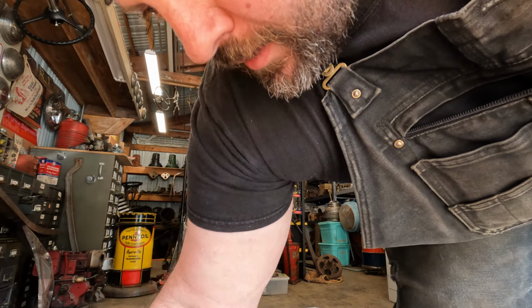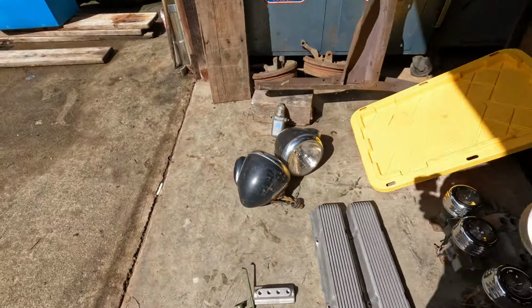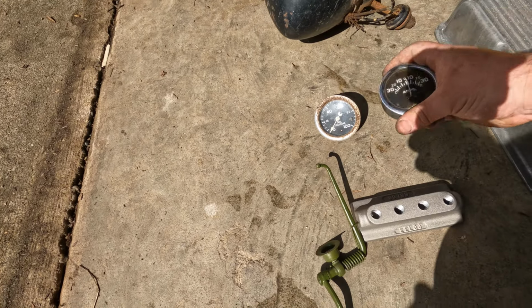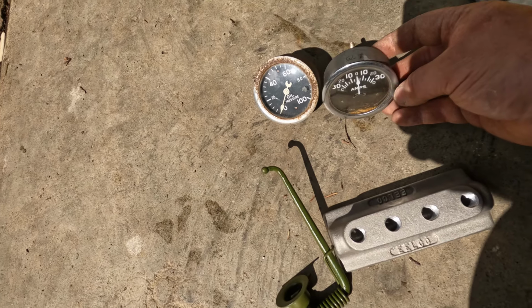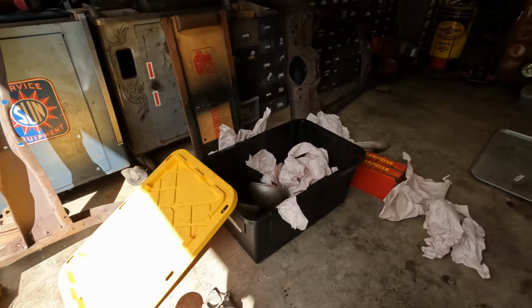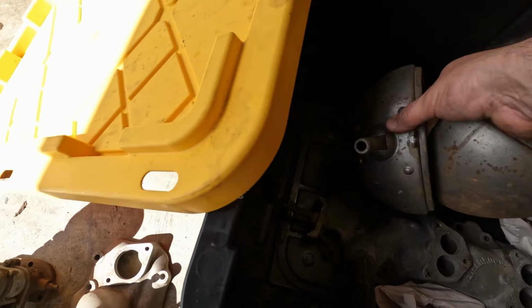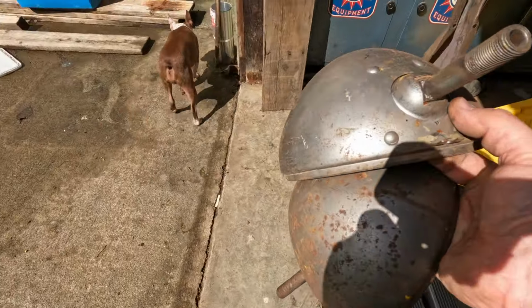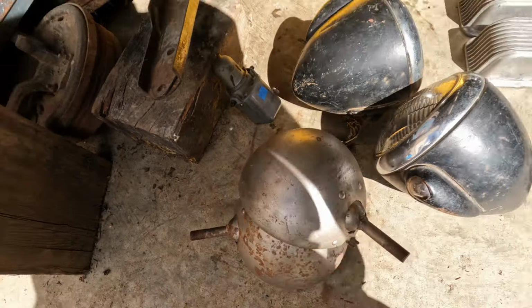And got a couple Stewart Warner curved glass gauges. Got a couple headlights. These are 35-37 Ford pickup. They're pretty nice buckets. No glass, no rings, no reflectors, but for what I paid, who cares?